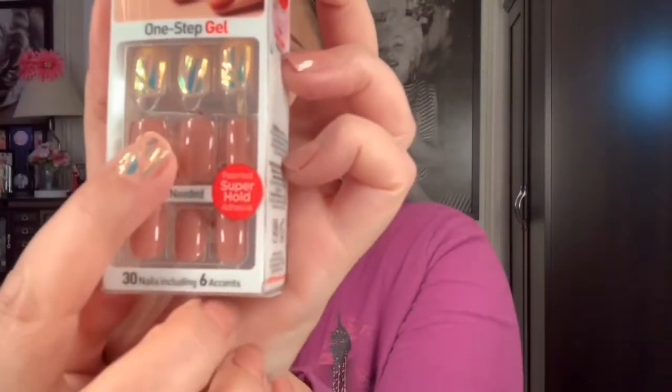Now, I don't know if you've heard of these. I had not. I don't know where I was, but I had not heard of these. I am in love. $10, 10 minutes, and there you go. Win-win. They come in all kinds of shapes and sizes and colors and finishes. If you want a matte finish, they have them.